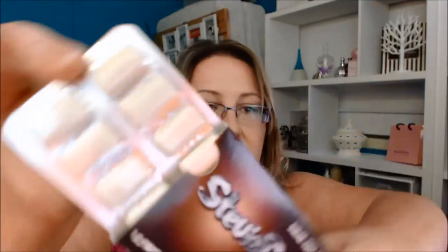Then I picked up some of this. It is the Steviadent in cinnamon, and so it's just chewing gum, but it's sweetened with stevia, which is a natural plant extract sugar. I'm a diabetic, so I shouldn't really be having sugar, but stevia is a good thing to have.